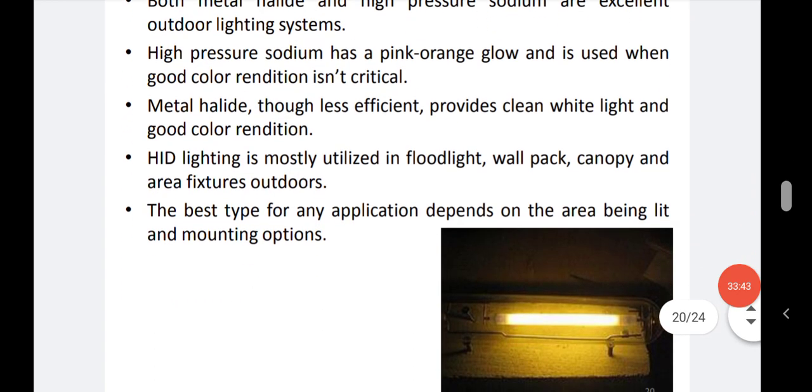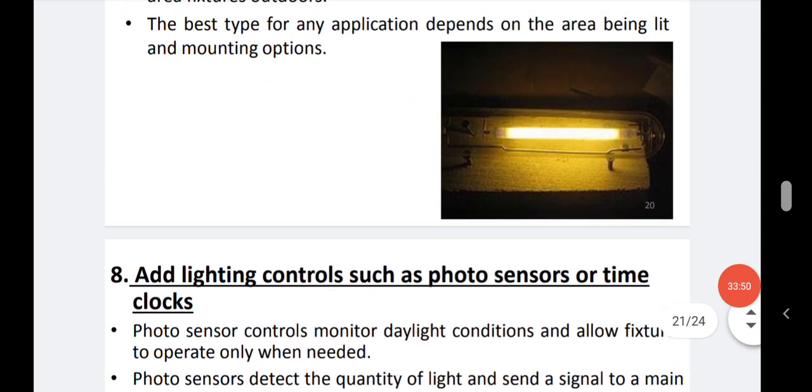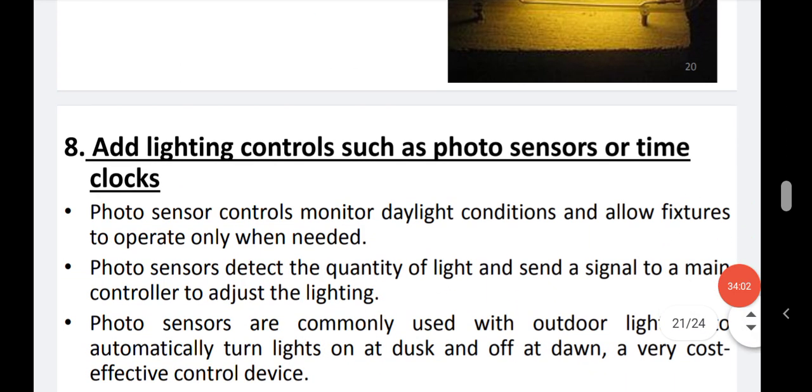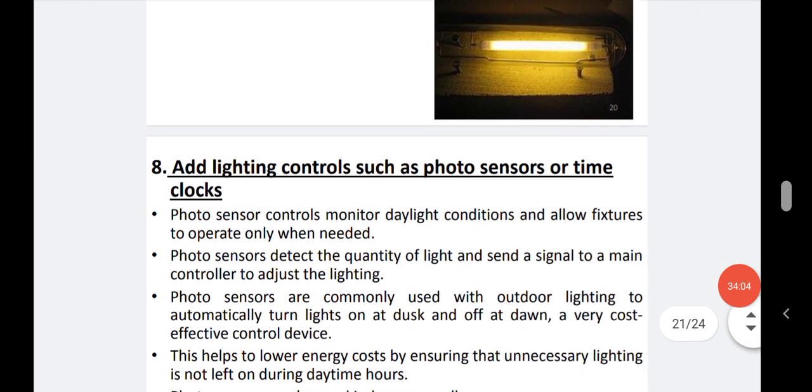The best type for any application depends on the area being lit and the mounting options. This is how a sodium vapor lamp will look, and a metal halide will look the same for your floodlight. Next one, adding lighting controls such as photo sensors or time clocks.